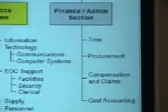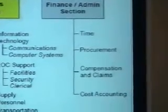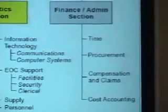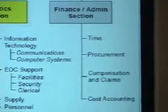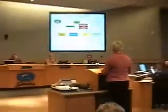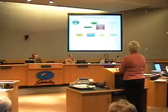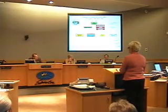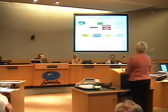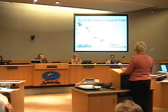And then of course there are the people who pay for all this. So that's where we do the time recording for hours worked, procurement of goods and services required, and looking after all the legal aspects for insurance, compensations, claims, and the cost accounting. Again, this is the BCERMS model. These are the positions you could expect to have filled in a level 2 or a level 3 activation of an emergency operations center.